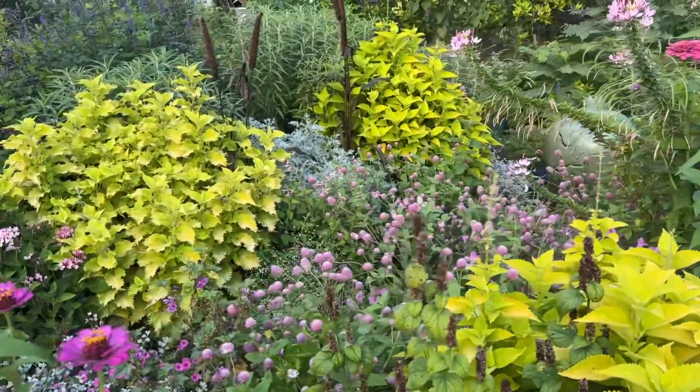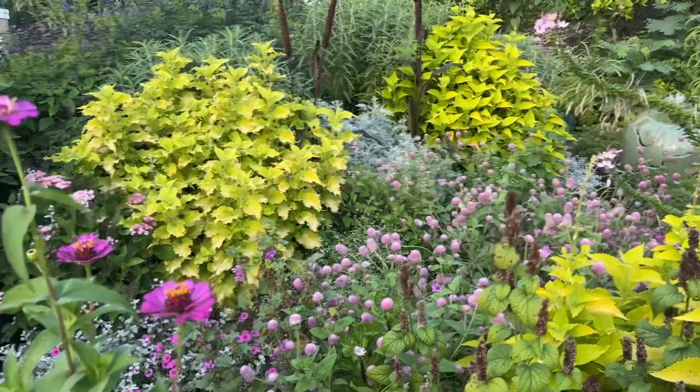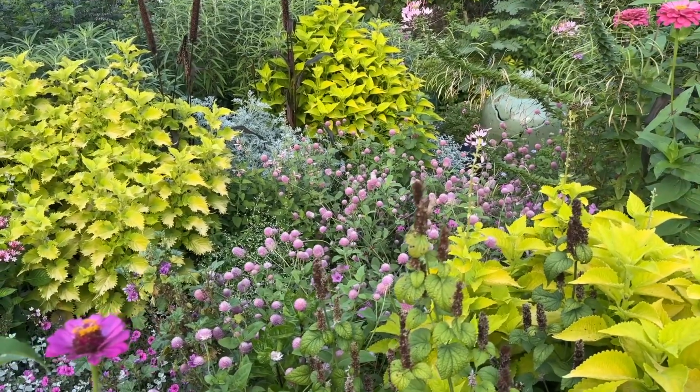But oh, definitely going to save seeds from this Gomphrena. I was concerned that it wasn't the color that I wanted it to be from last year, because I wanted more of a pale pink, but you know what? I love it.